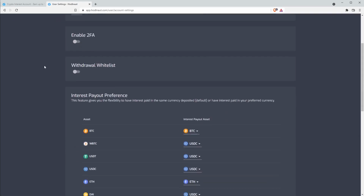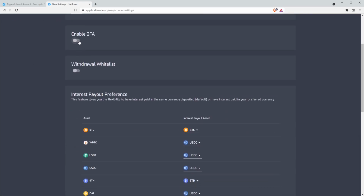So if we go into user settings, there are two security options. Enable 2FA, so this is two-factor authentication. Always put this on whenever you're using any kind of crypto app. Always use two-factor authentication. You can use Google Authenticator or something like that, and you can also have a withdrawal whitelist where you can put in whitelisted accounts.